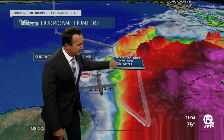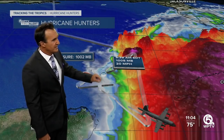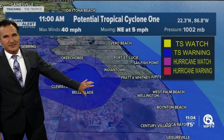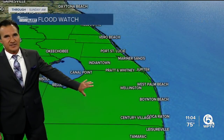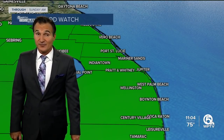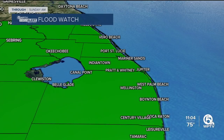Here's the hurricane hunters. They're doing the mission out here, trying to find that low-level center, but really not doing it. Down to 1,002 millibars there. We still have that tropical storm warning up for most of the area. That's unchanged, and we still have the flood watch out, and we could see a few inches of rain that could cause some flooding. And for more on all of that, let's go to meteorologist Katya Hall.